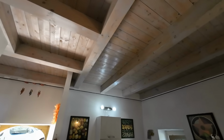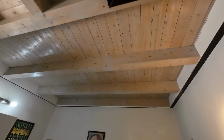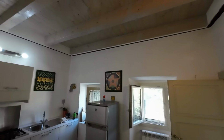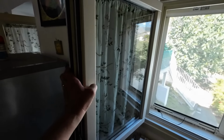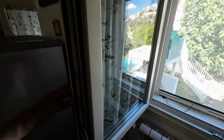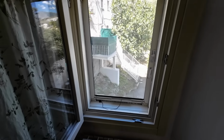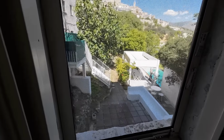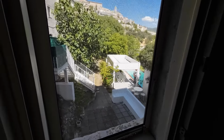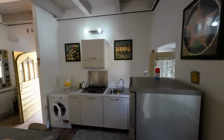Beautiful wood ceilings. I say everything is new in here. You have to take that into consideration. The windows are in excellent condition. These are wood, double glazed, and they also have the fly screens on the outside as well. You get glimpses of the pool. Domenico's down there talking to the owner, enjoying the sun while I'm doing the video. Superb.